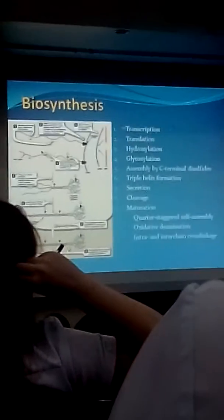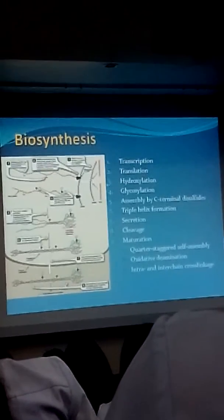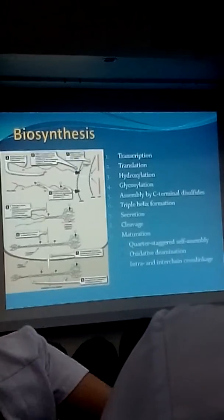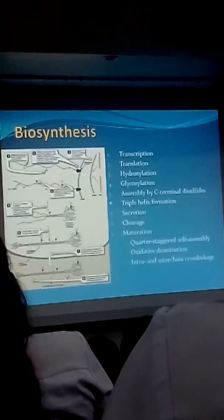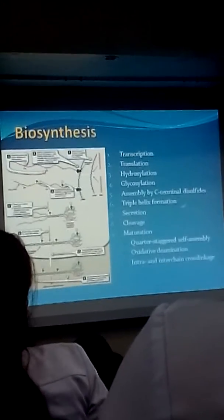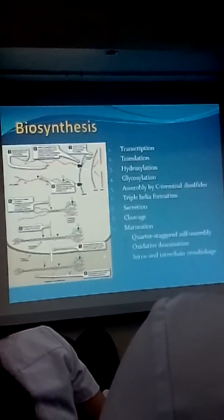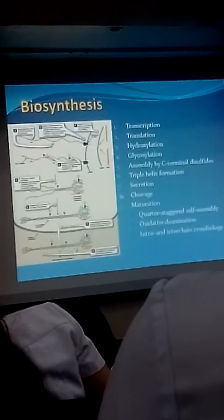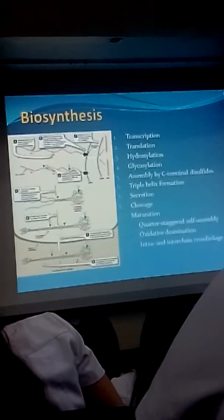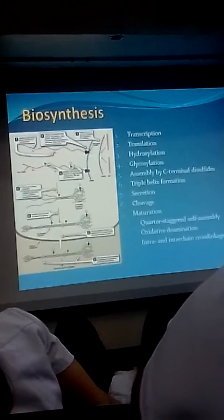Okay, so this is in a nutshell the biosynthesis of collagen. You have transcription and translation. We already discussed that in previous units. The significant point starts with your hydroxylation. Then you have glycosylation, assembly of your C-terminal disulfides, triple helix formation, secretion, extruded out, and cleavage. Steps 8 and 9 are already extracellular. And quarter-staggered self-assembly is part of your maturation process. You also have oxidative deamination, and intra- and interchain cross-linkages.